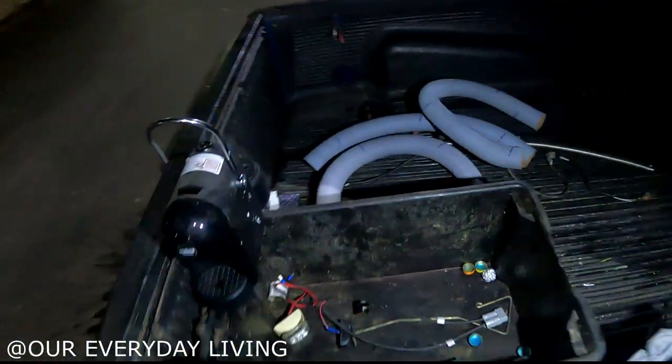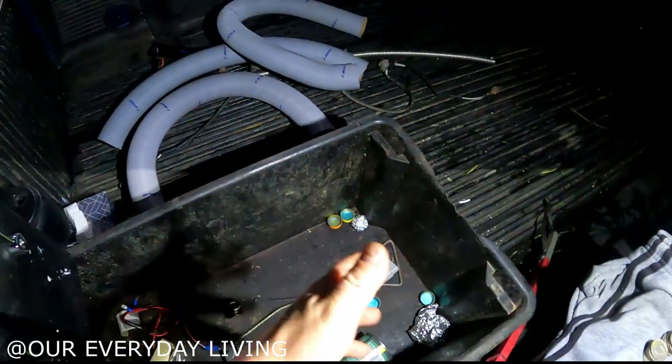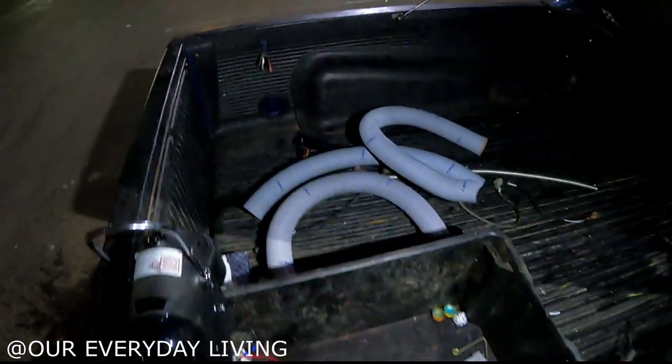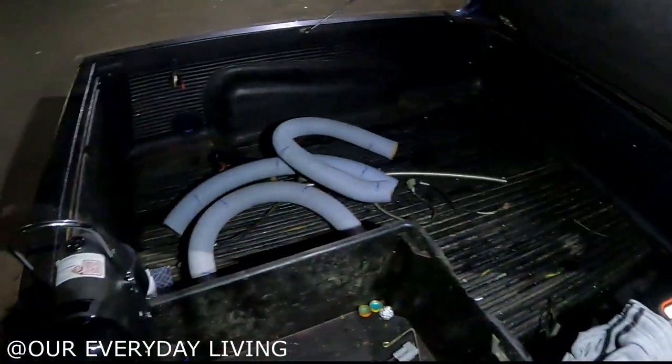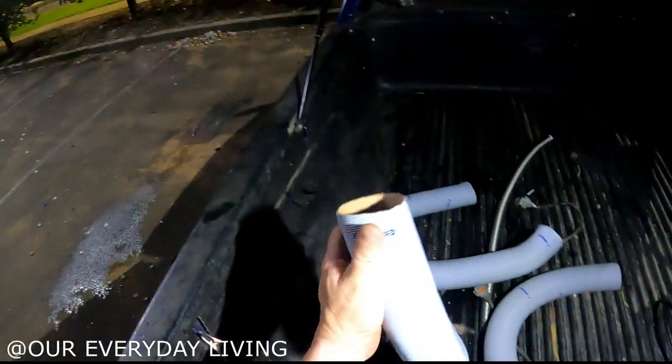But we did get also some LED lights with some wire on, gas can, aluminium foil, bottle tops, that sort of thing, and some plug. And sorry about the poor lighting, everyone, I can't help that. I did forget to grab my light, so I'm just using a hand torch at the moment. These are air ducting for diesel heaters.